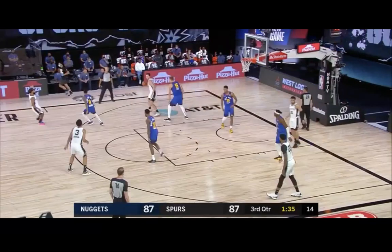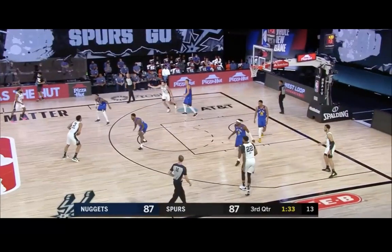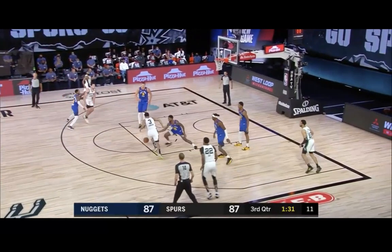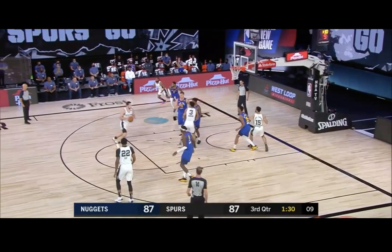All right, this play comes back in the third quarter. You see Drew Eubanks with the ball there in the post against Jokic. He kicks it out to Johnson. Okay, Johnson puts the ball on the floor with 12 seconds left. He's going to drive by his defender one-on-one. Okay, he uses that little behind-the-back dribble. Now you notice that Jokic is worried about this penetration from Johnson, and so because of that, Keldon kicks back.